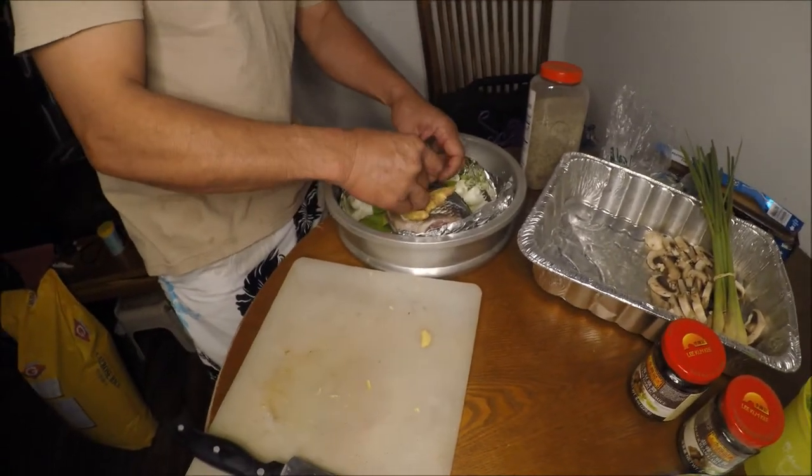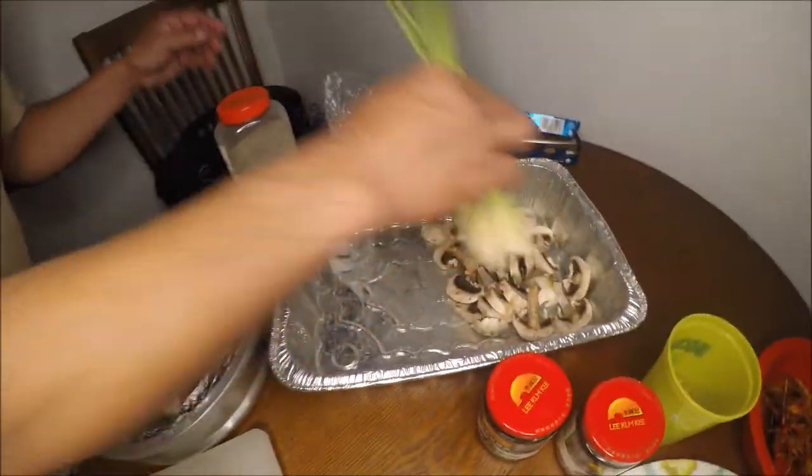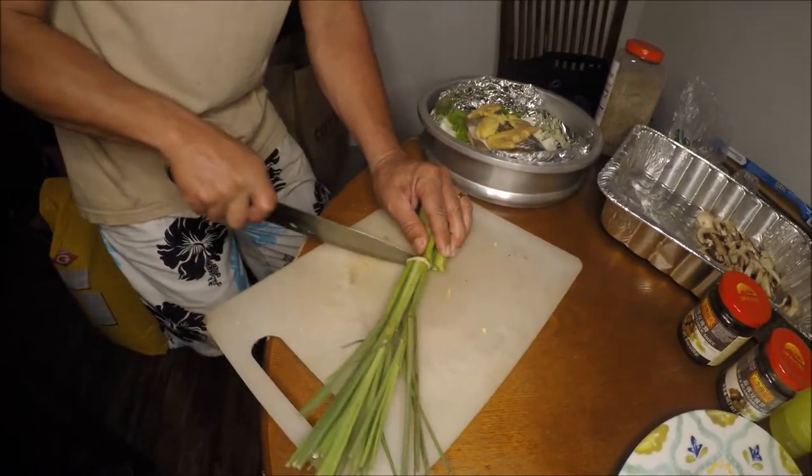Okay, so yeah, ginger. There we go. Boy, this is looking awesome, bro. I gotta say, I'm a damn good chef, huh? This guy's funny. You can put the whole thing. Oh, yes. Go big or go home, my brother.